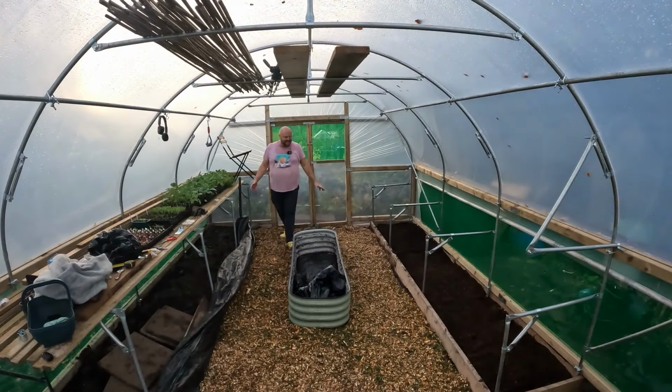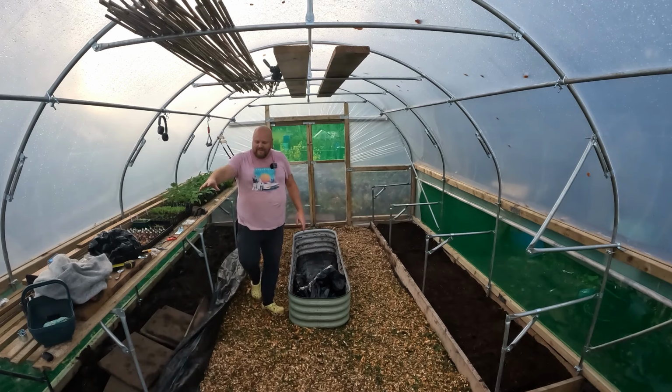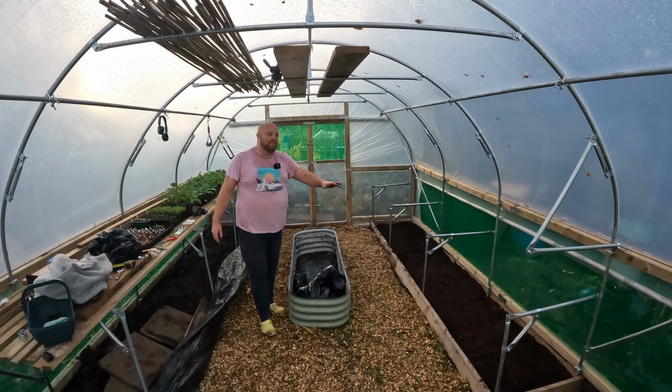I am absolutely over the moon now that it finally feels like the polytunnel is ready for planting. I know there's plenty more to do. There's still the boards and the bed to build over here and fill up with compost. Top dress this with compost ready for planting.